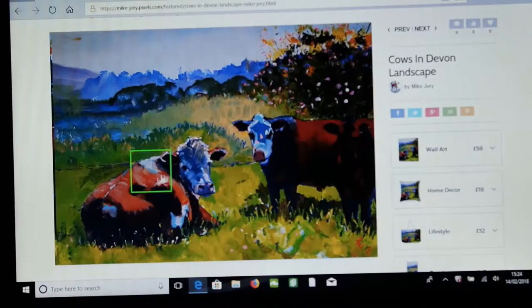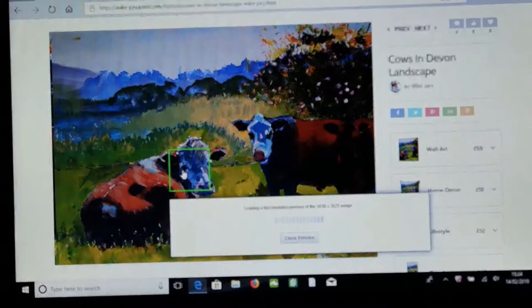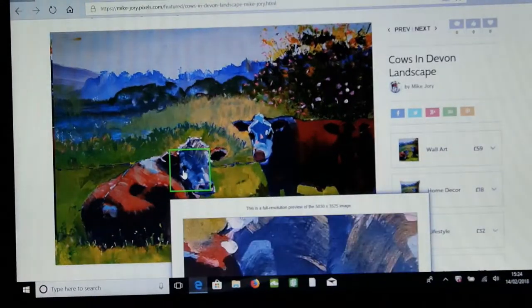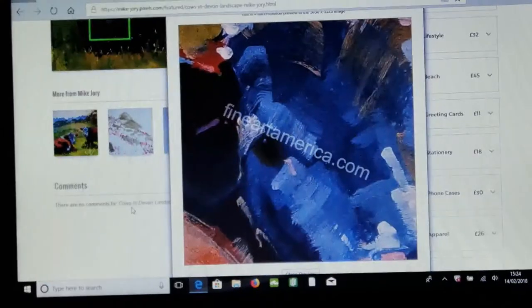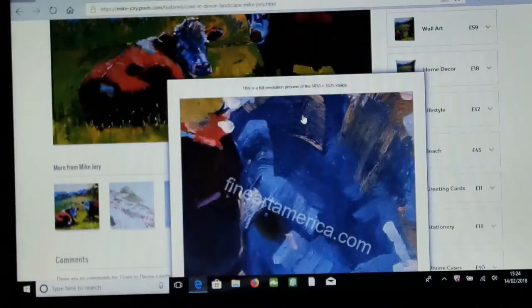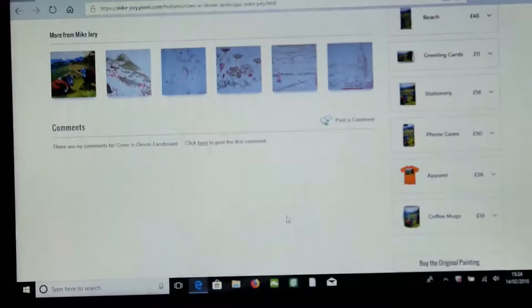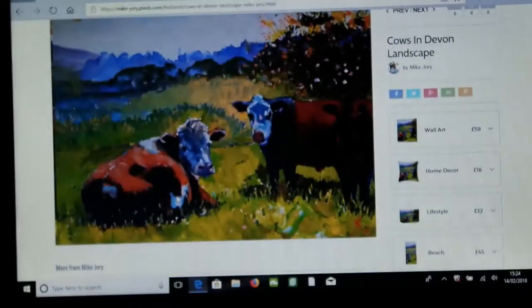If you want to take a closer look, you can, as with all the images on my website, select a region and then click on that, and it will give you a high resolution preview so you can see all the brushwork and stuff. You see the brushwork I've included on the cow's face there? You can check out any part of the image in high resolution. Well, let's just close that preview. And you can see, obviously, my other work and various products available.